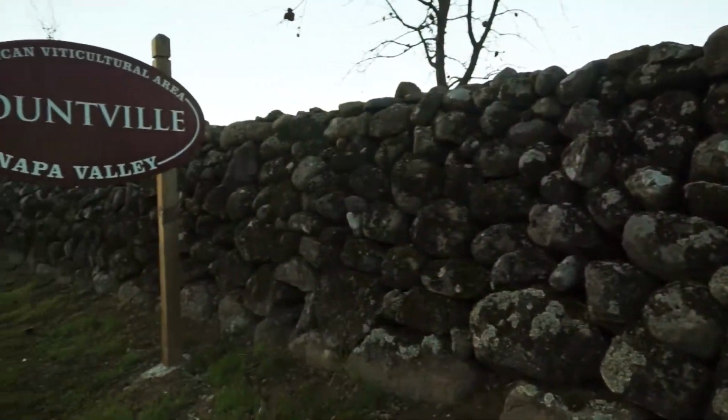And as the French would say, vive la différence. We've got more rocks than you can shake a stick at. This is the reason behind the rich diversity of Napa Valley wines.